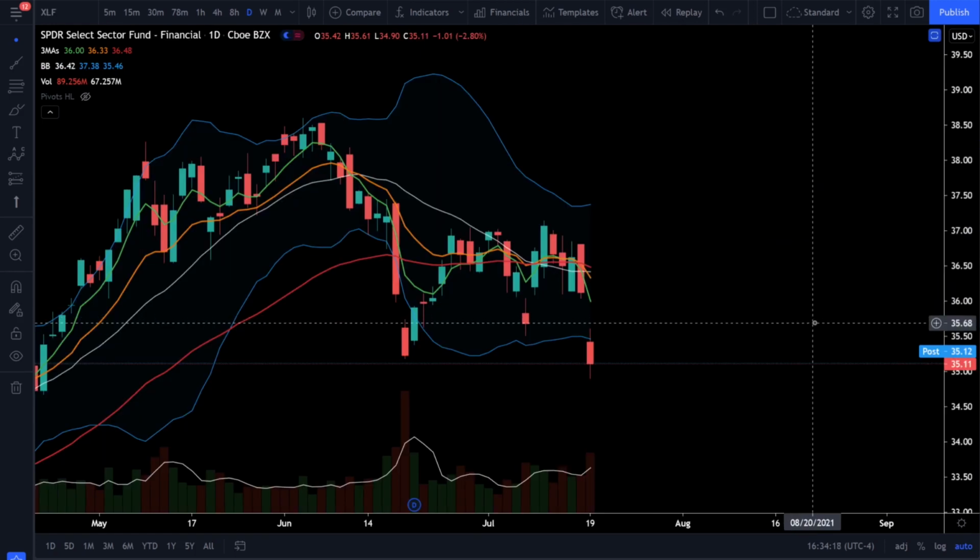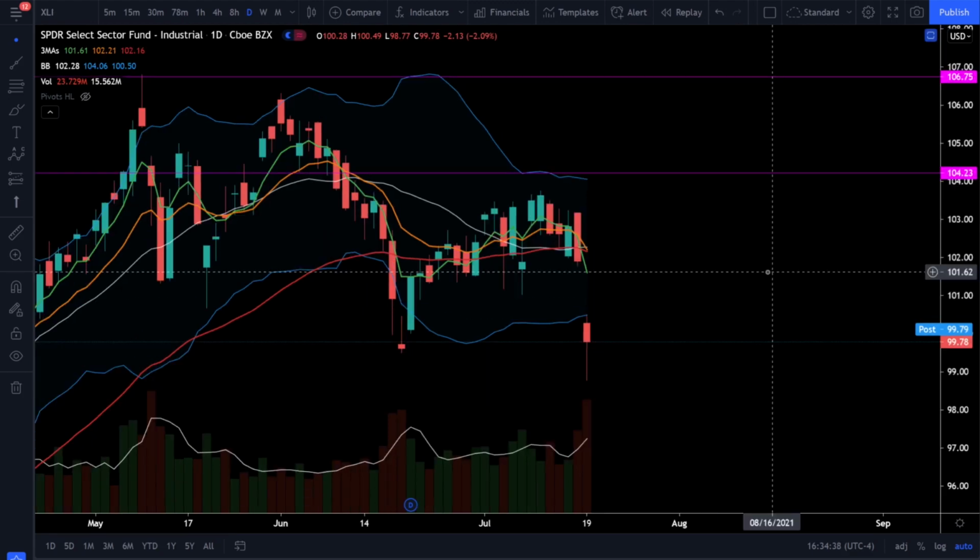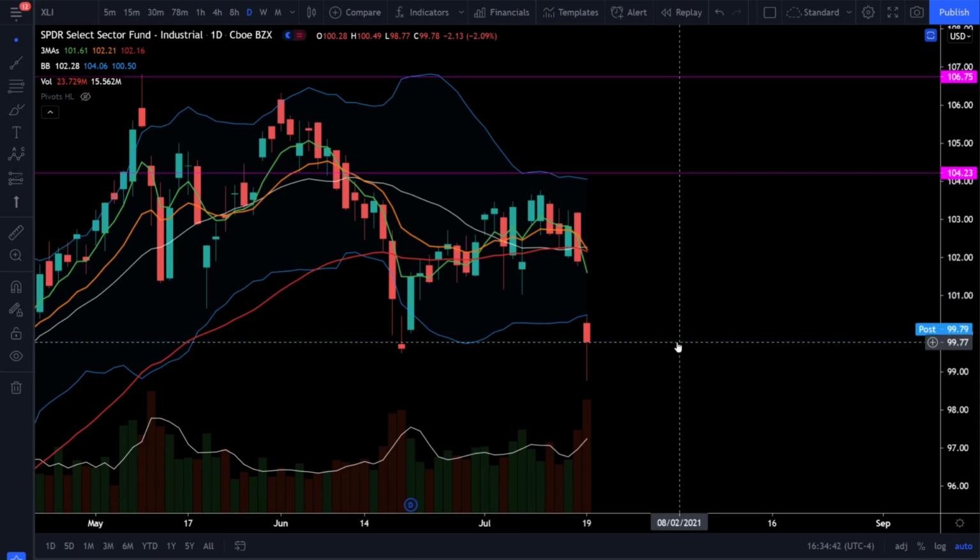On the financial sector, we dropped 2.8% today, which goes hand in hand with that TNX continuing to go much lower. We see the financial sector definitely looking like it's going into a bear market with the price action below all the moving averages, and we now have the bearish trend. So watch the financial sector because if it's going into a bear market, that will put downward pressure on the S&P 500.